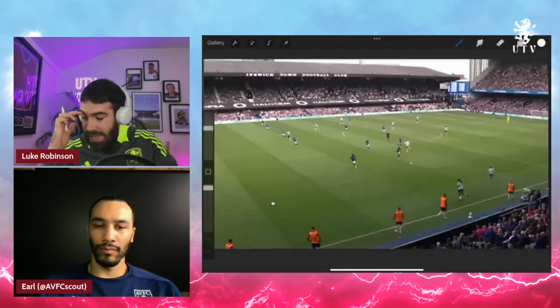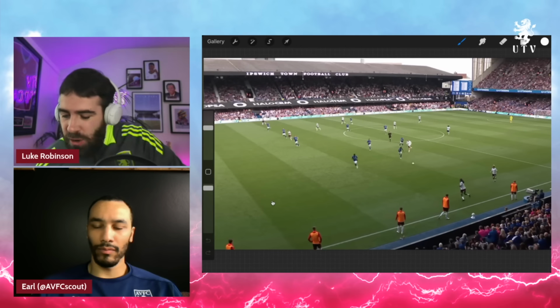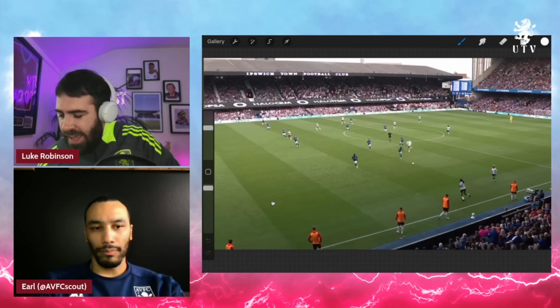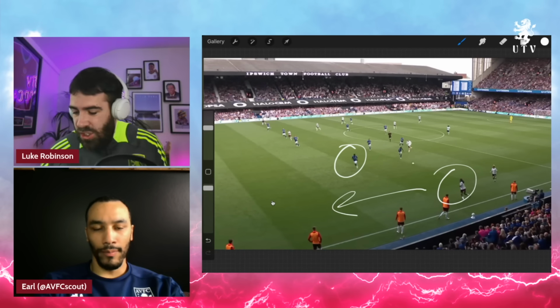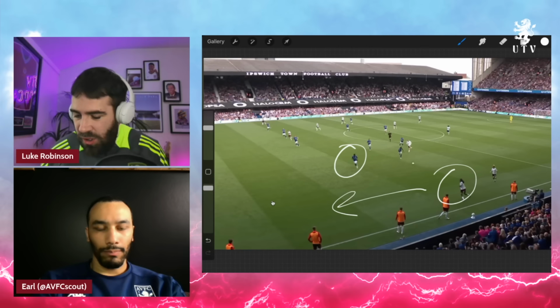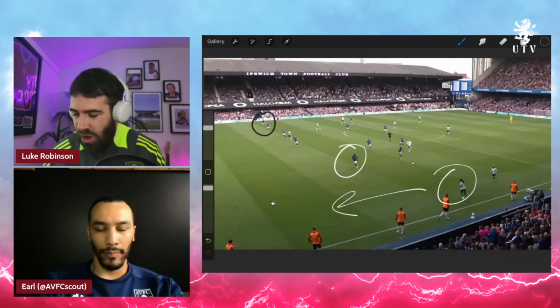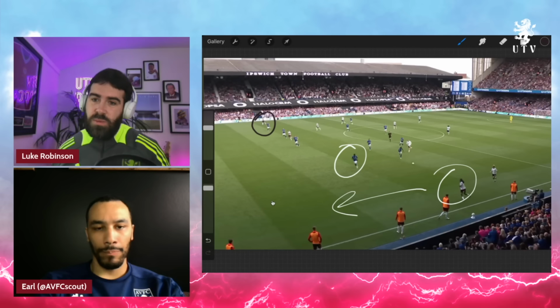And then this one here is something I've picked up on that I don't think they're great at, Earl. I don't think they're great at doubling up on wingers. From what I've been watching so far this season, they allow wingers to be 1v1 against the opposition players, with space to go out wide and movement there. Do you think this is something Villa can isolate? You can see on the opposition side here there's another 1v1. So I think Villa will look to exploit this with Bailey.